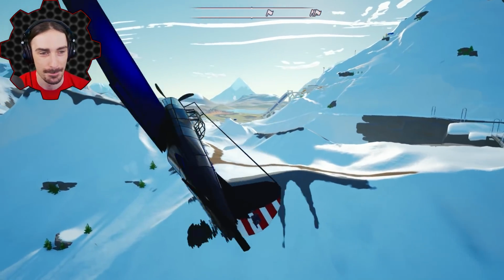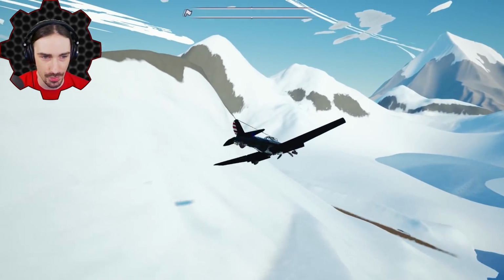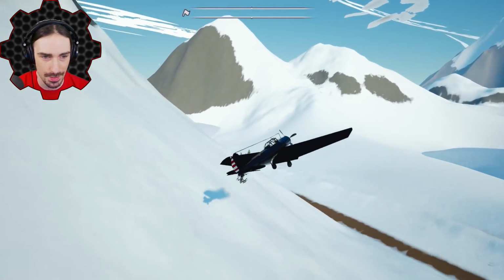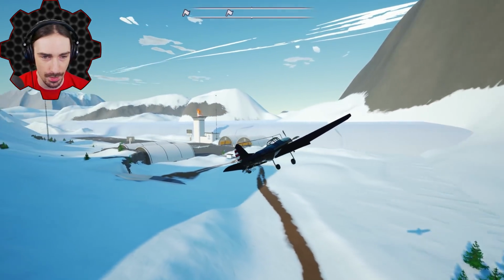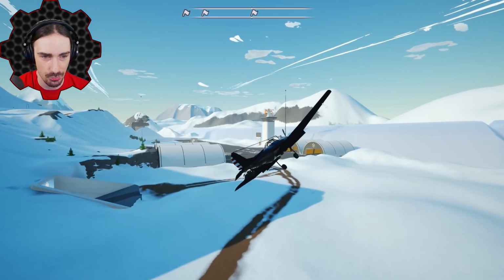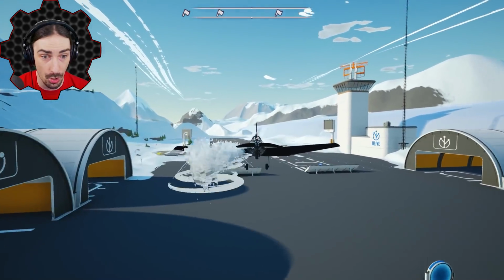That looks really cool. All right, so you all know this wouldn't be a legitimate test of a plane if I didn't try to land this thing. So we're gonna bring the landing gear down. We're gonna come over to the runway. And we're gonna see if we can do a smooth landing without taking any damage at all. Oh, what?